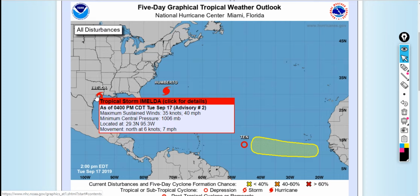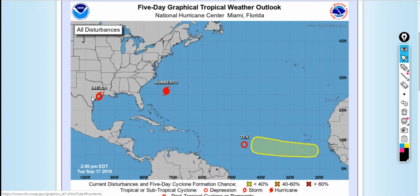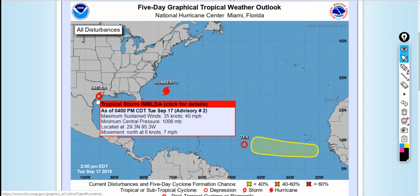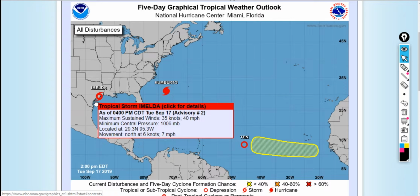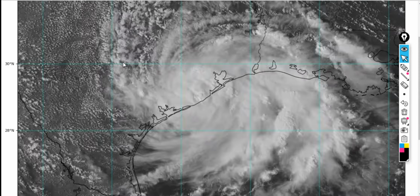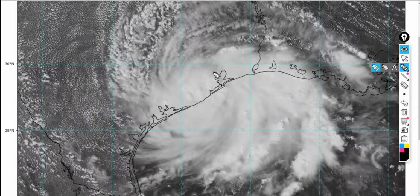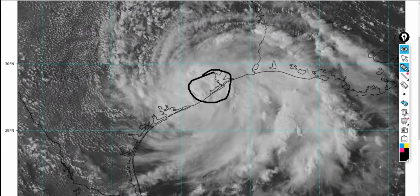Imelda's minimum central pressure is now 1,006 millibars, and it is moving north at 7 miles per hour. The center of this tropical storm is going just south of the Houston area, or more like southwest, not direct south, because that's the ocean. It's southwest of Houston, and that is where we have the center of the system. If you're wondering what I mean, the center is right here, very close to Houston.